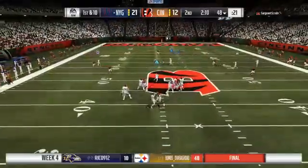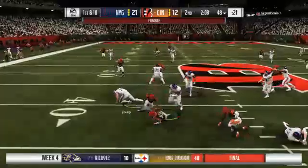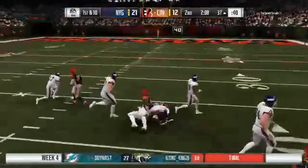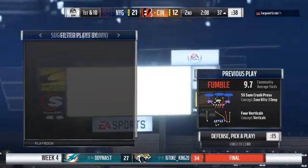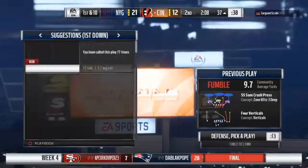Lauletta looking for a first down throw. Nowhere to go here. He lost the football, and the Bengals have recovered it. What part of they went empty set there? No backs in the backfield, all receivers out in the pattern.